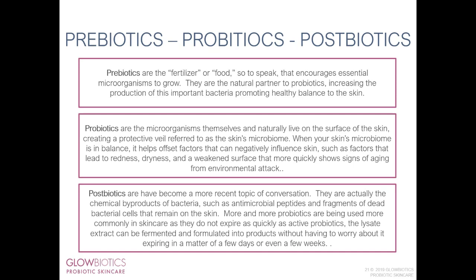The lysate that is extracted from a probiotic can be fermented and then formulated into products without having to worry about an expiration of a few days or a few weeks. So there are other probiotic lines out there, of course. One in particular, which I don't like to name names, has what they say are live probiotic cultures in it. That's fabulous. But the problem is that the skincare products have to be refrigerated, and they have anywhere between a 4-week and 12-week shelf life. That's it. And after that, they need to be thrown away.